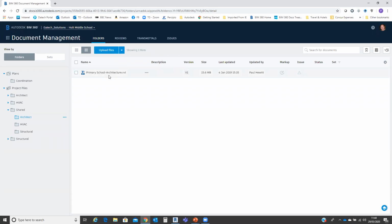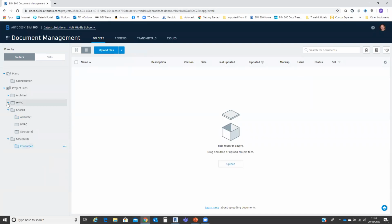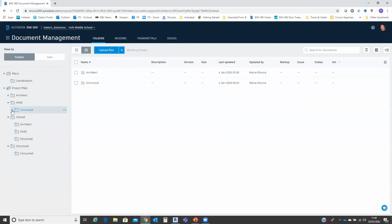The other thing they can do is check out that version, and they can decide whether to use it. So if, for instance, I have a look under structural and have a look under consumed, they haven't consumed this, but if we have a look under HVAC, there's an architectural folder and a structural folder. They're consuming version 1. That's the file they would then link into their own project. And they would do the exact opposite. They would then share their information. That would get put into the HVAC shared area, and then the architectural people or the structural people decide whether to consume that information.